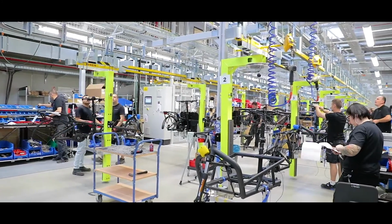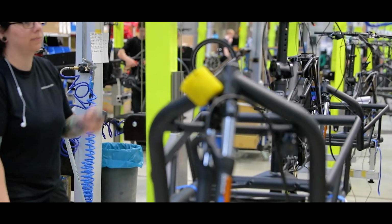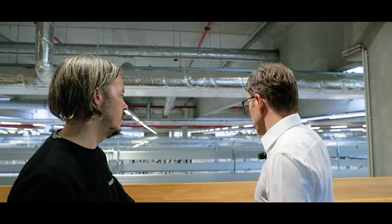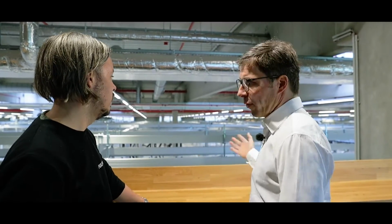Of course, it takes more time to produce it because we have 25 positions where the bike is assembled. So we have 25 workers standing there. They are assembling the bikes, and every 4 minutes a bike comes out. That's correct. And that's with 450 employees working all together.